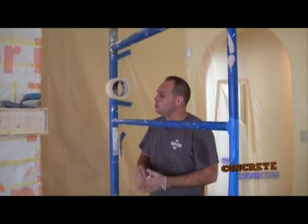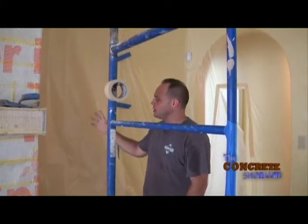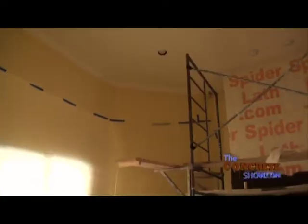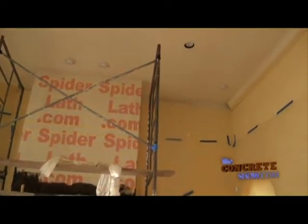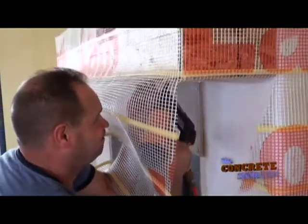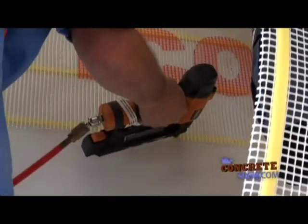Okay, the first thing that I'm doing is I'm preparing the substrate, and we do that by making sure that we have everything plasticked off to protect the surrounding environment. The next step I'm doing is I'm applying spider lath, which is a fiberglass lath that replaces metal lath, adds strength to the concrete, and is a lot safer than metal lath as well.